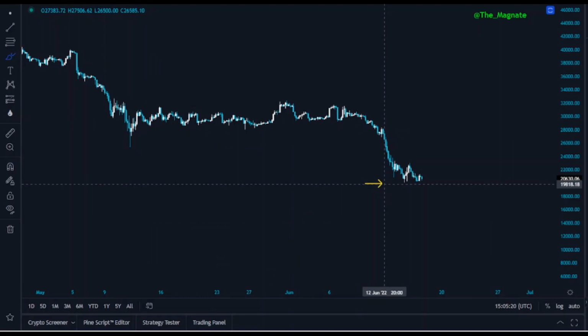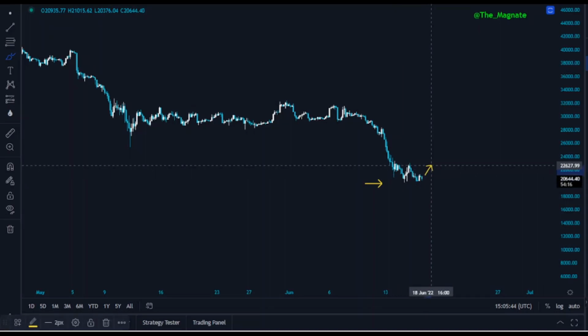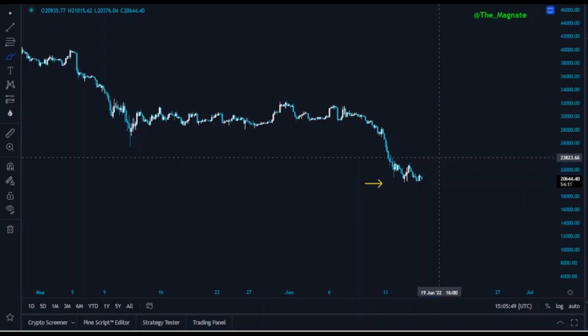Based on a 4-hour time frame, $20,000 and $19,000 are going to be extremely important support levels. The market has a memory. That's the 2017 all-time high. Having said that, the local resistance based on a 4-hour time frame is going to be $24,000 all the way up to $26,500. Without claiming those levels, it is early for us to talk about the bullish scenario.